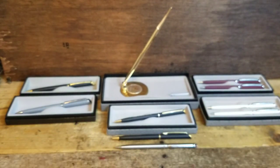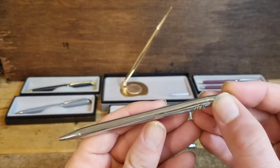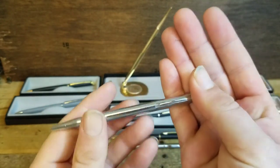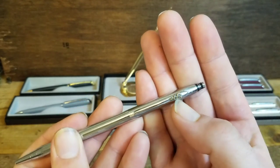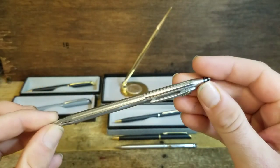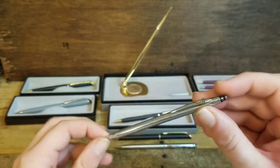Next up is a pen that snuck into the lot. It's not a Quill, but it's a sweet looking Cross pen, and it's got the medical snake here. I forgot the term for that, but it's a good looking pen, and I do like that one quite a bit.